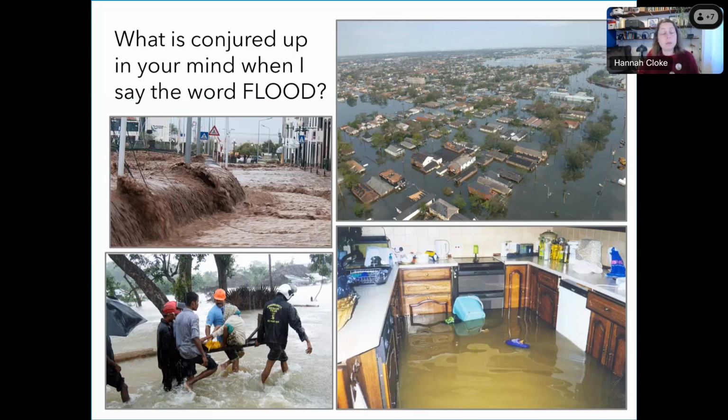It can mean people being rescued. It can mean people being trapped. And it can mean homes destroyed. It can mean homes unmade. That sense of safety that you have in your own home.